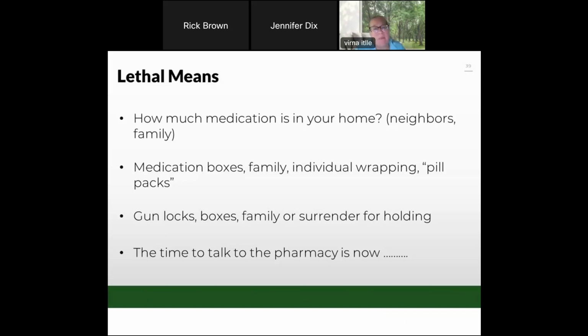So when we think about medications, I love Amazon Pill Pack. So why do I love Amazon Pill Pack? Because the pills come in individual packs. We know that if people have to open individual packs, that saves lives. They are sent that way so that they have them right in these individual packs. You can also get medication boxes or lock boxes.